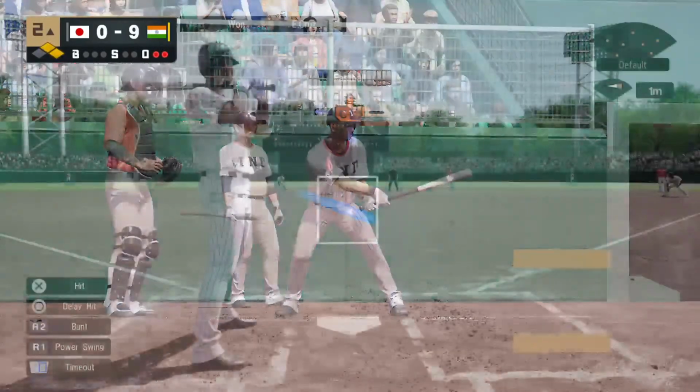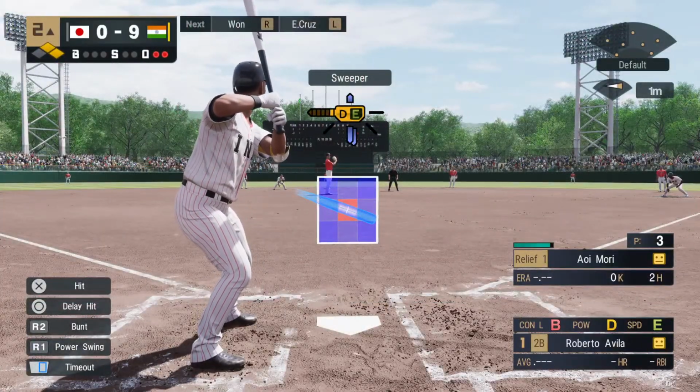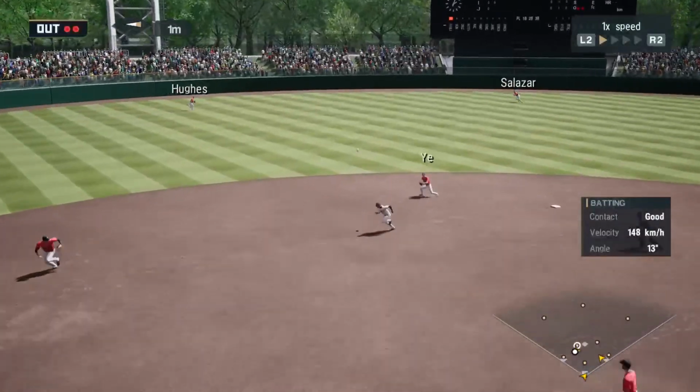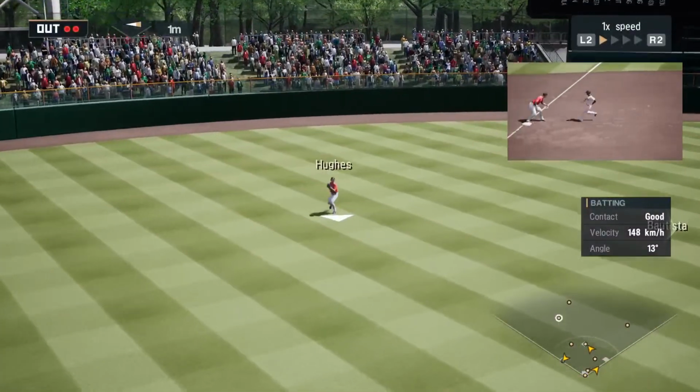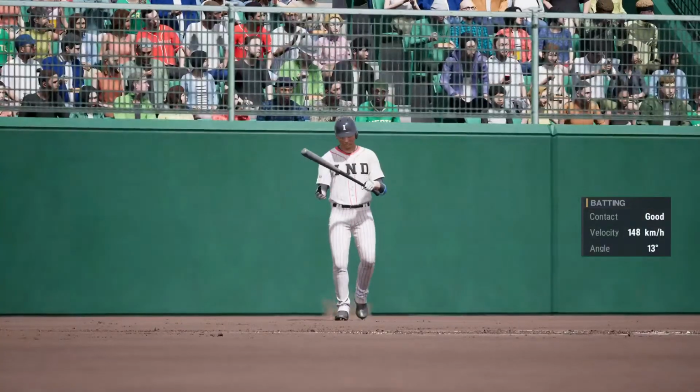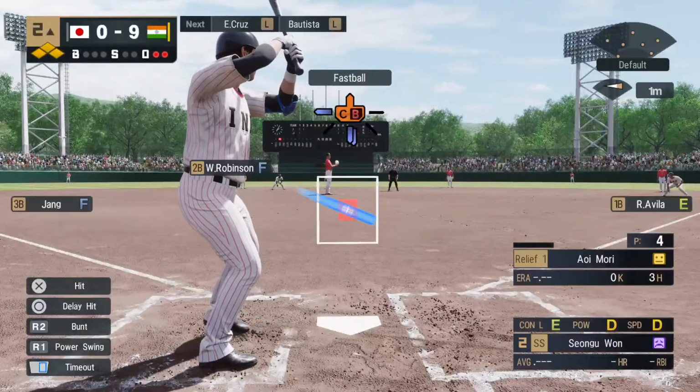We're back at the top of the lineup. Now batting, Roberto Avila. In his last at-bat, he grabbed them their first lead on a pitch one down the middle. It hits the ground in left center. Japan are really in a bind here. It's bases loaded with 2 out.